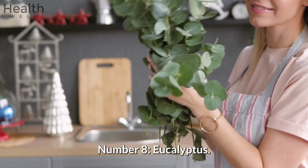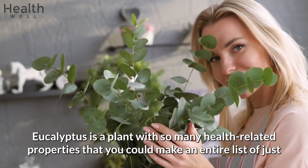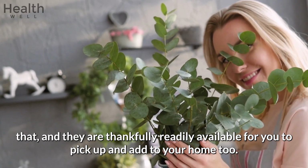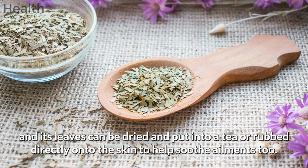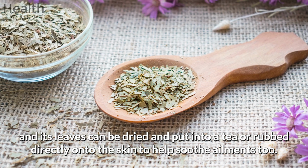Number 8. Eucalyptus. Eucalyptus is a plant with so many health-related properties that you could make an entire list of just that, and they are thankfully readily available for you to pick up and add to your home too. Eucalyptus is known for helping with congestion, colds, and even asthma, and its leaves can be dried and put into a tea or rubbed directly onto the skin to help soothe ailments as well.